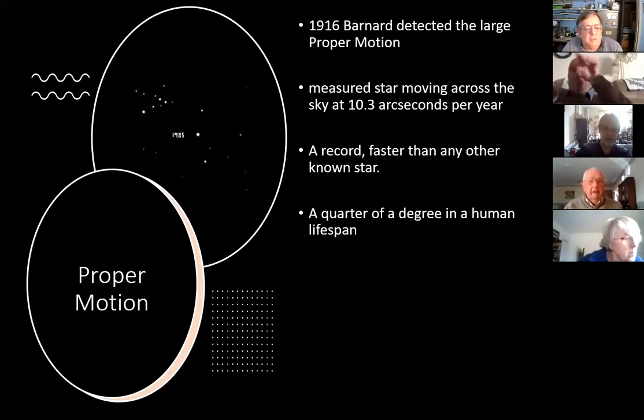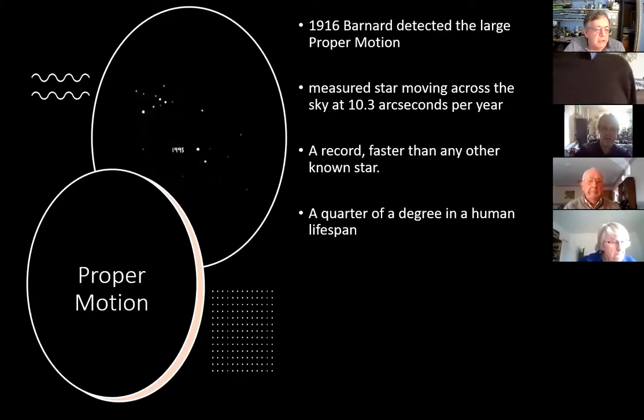Well, Barnard measured it as moving 10.3 arc seconds every year, which doesn't sound like very much, but for a star in the sky that normally seems to be fixed, that's a lot, and it's a record holder still to this day. It's moving across our field of view from here on Earth faster than any other known star, and you can see it works out at a quarter of a degree in a human lifespan. So it's enough that you would notice it, maybe, if you were looking at it and mapping it over any reasonable duration of a series of observations.